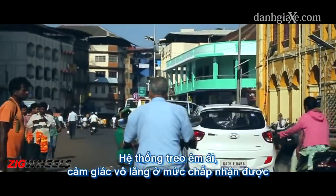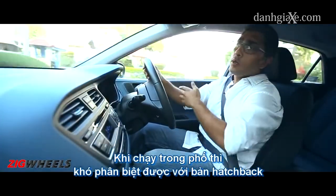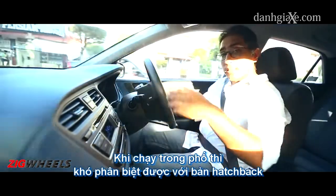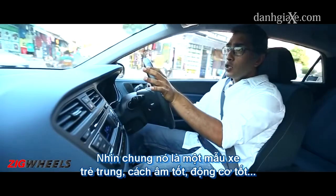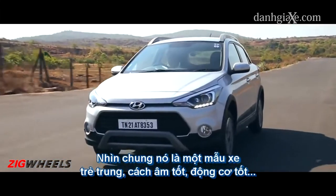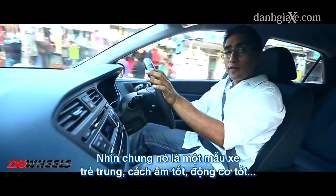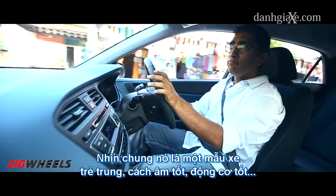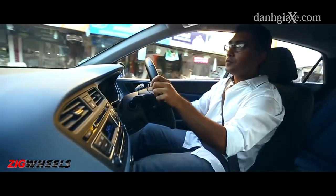Now we're driving in Goa, narrow roads, and honestly, we can't tell the difference, but probably when it comes for a test, we would be able to comment on that more. But the bottom line is, it still is a nice, potent car to drive, and it's not noisy, it's got a refined engine. Overall, it's a very nice package, engine-wise and comfort-wise.